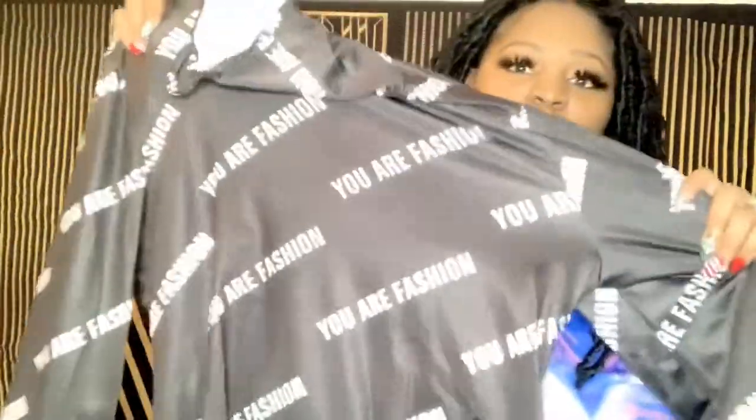The first thing I have is this plus leather graphic neck gaiter top. It has a mask with it. It's scratchy, looks see-through. It says you are fashion.